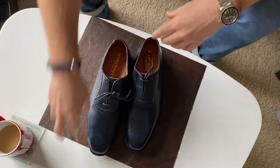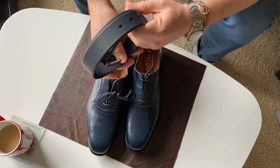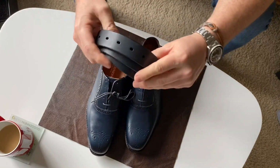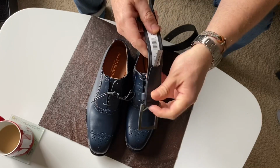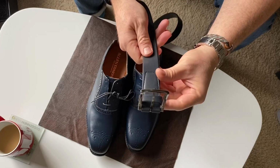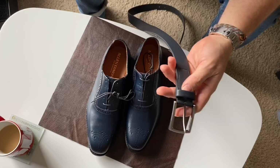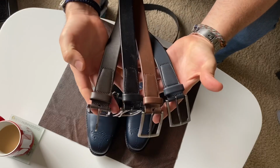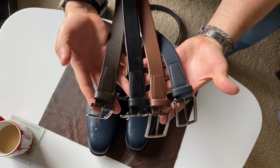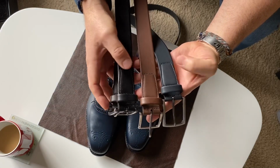And because this is my first pair of navy blue shoes, I also had to get a matching belt. This is a Perry Ellis belt from Macy's, and this now makes my fourth belt of the same style from Perry Ellis, and now I have all four colors that they offer: a chocolate brown, a black, a medium brown, and then the navy blue.